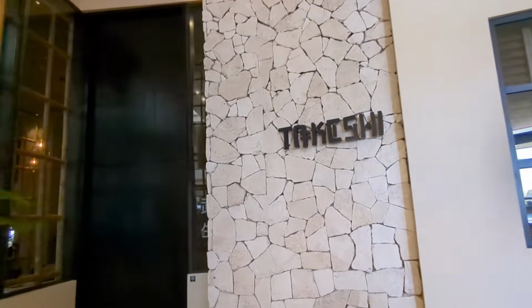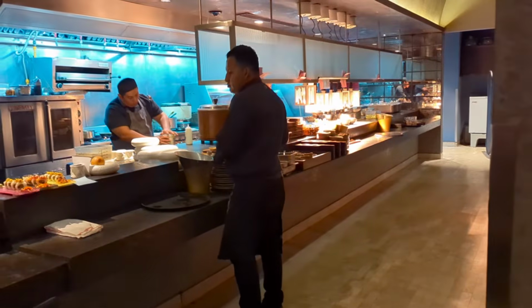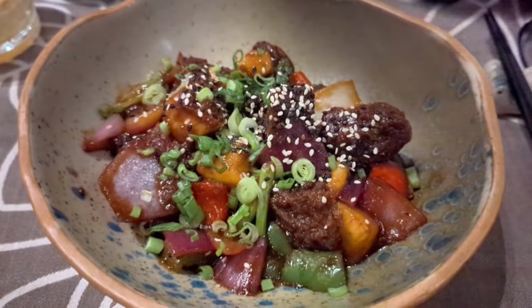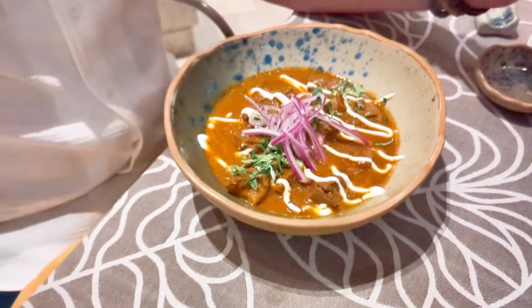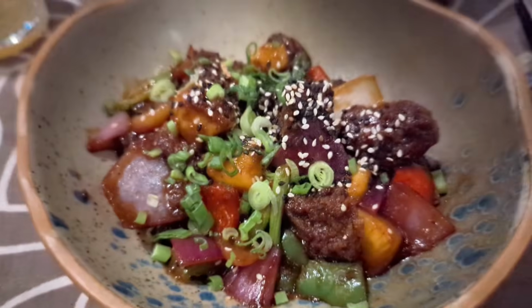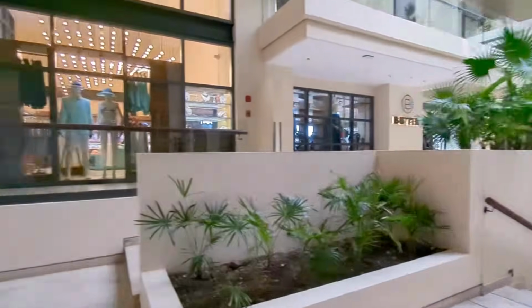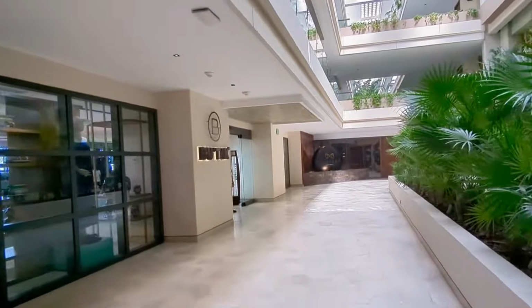Takeshi, the Asian Cuisine. This was probably one of our favorites as well. Again, very quick. One of the things I noticed is that they are very fast with their service, and the food is excellent. The variety of flavors are top-notch. Now, you're going to find that some of these dishes can be spicy, but still, ultimately, it was very, very good. We love the atmosphere.